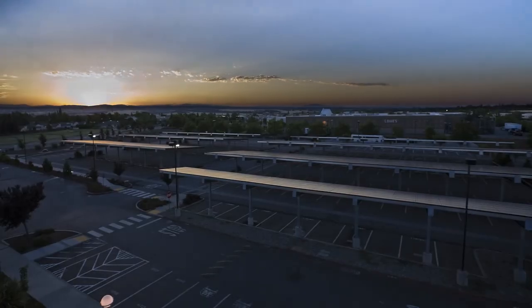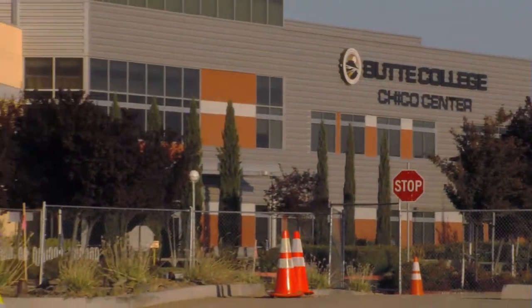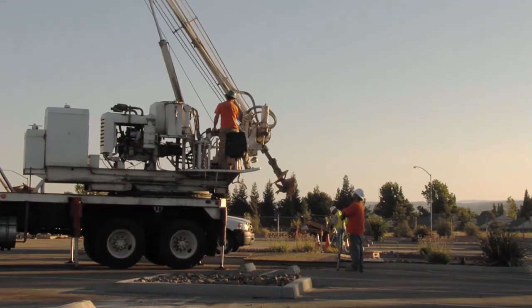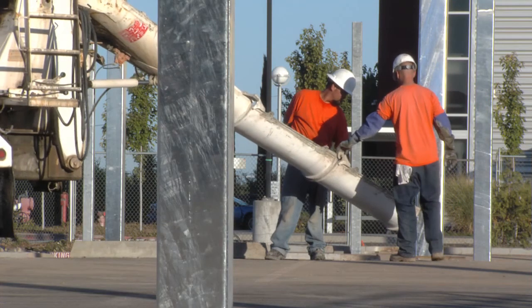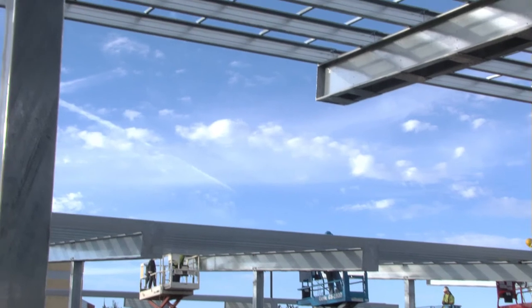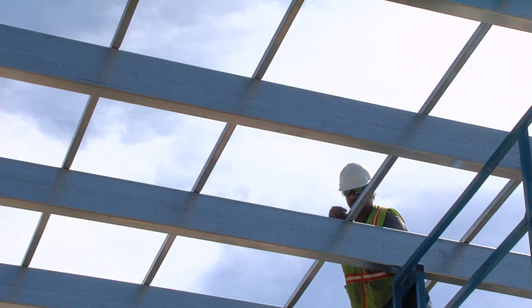The Chico Center covered parking structure was the first to get underway. Once the parking lot was cleared and secured, crews began drilling holes to anchor the main supports. Crews then assembled an intricate lattice of steel that became the foundation for the solar panels. And just getting to this point proved challenging.